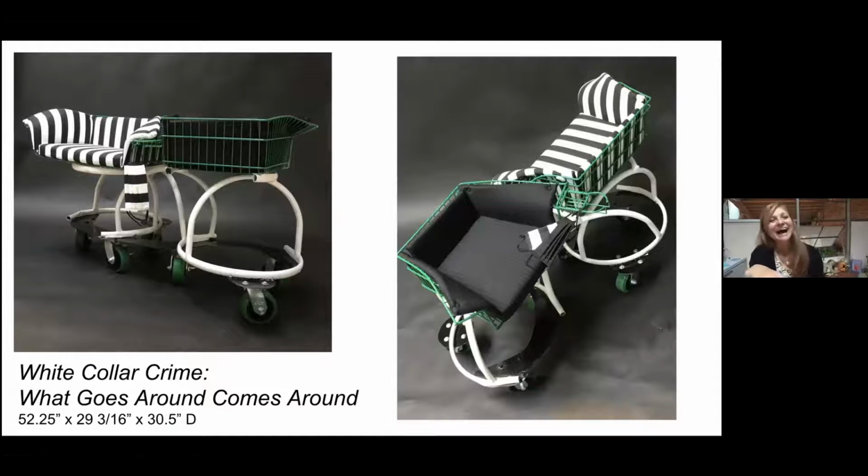The next cart is two shopping carts that were already partially taken apart when they were delivered to me. They're painted green, white and black, and it's called White Collar Crime, What Goes Around Comes Around. I started thinking of this piece, wanting to make a tete-a-tete, but it was during the Weinstein and Epstein trials that were happening during the last couple of years.